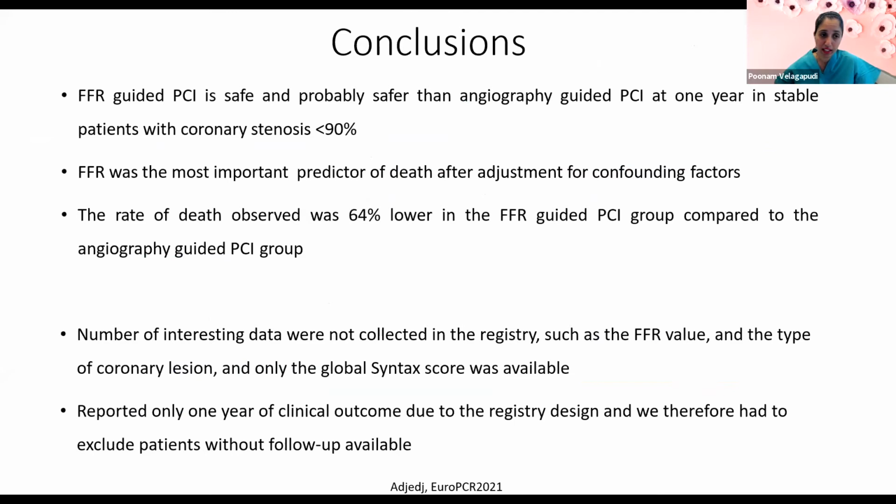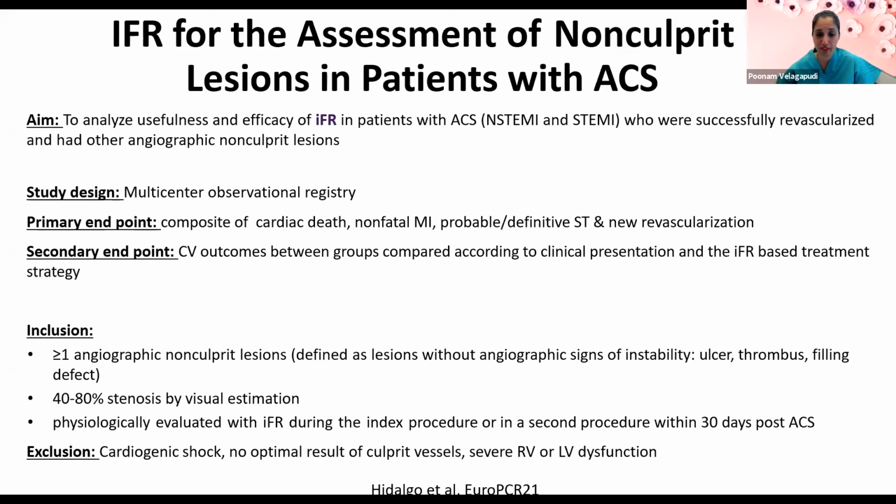So the conclusion was that FFR-guided PCI is safe and probably safer than angio, obviously, at 1 year in stable patients who had less than 90% stenosis. And the rate of death observed was 64% lower in the FFR-guided PCI group. There are some important caveats. Data such as the FFR value and the type of coronary lesion were not available, and only the global SYNTAX score was available. They also reported only 1 year of clinical outcome due to registry design, and therefore those patients who did not have the 1 year outcomes were not included in the trial.